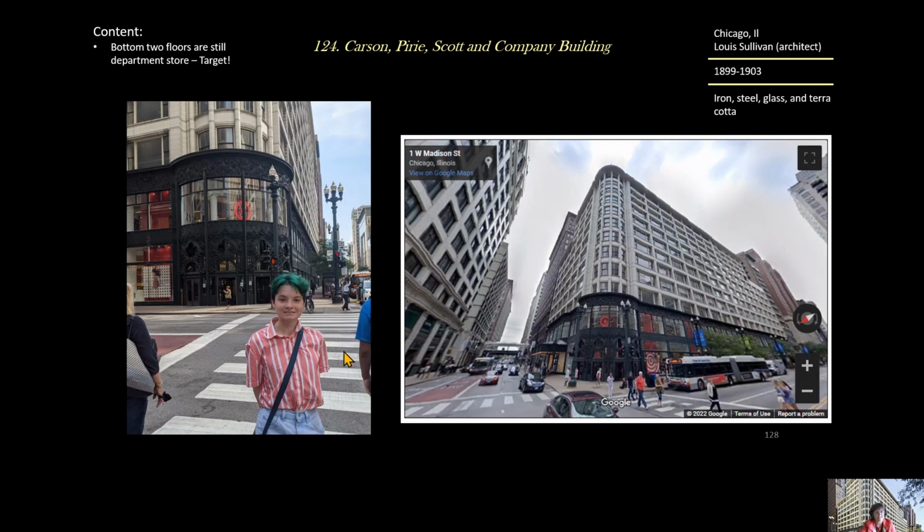So this is what it looks like today. This is Jewel Gagne, who was a student in AP Art History and who has now graduated and gone on to Chicago to study art and design. And they're standing in front of the Carson Pirie Scott building entrance, which you can see the entrance has like 4 doors. So it's open to everybody.